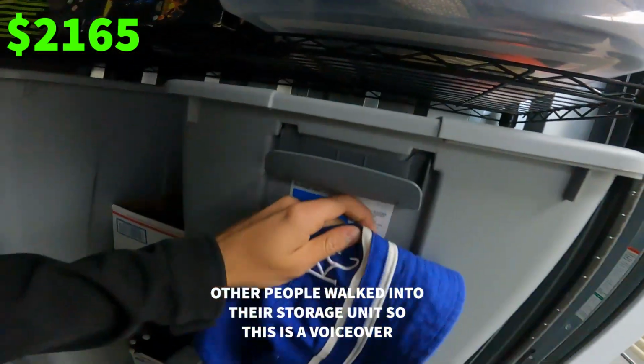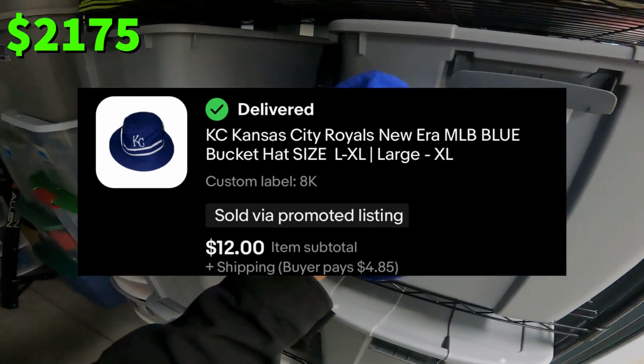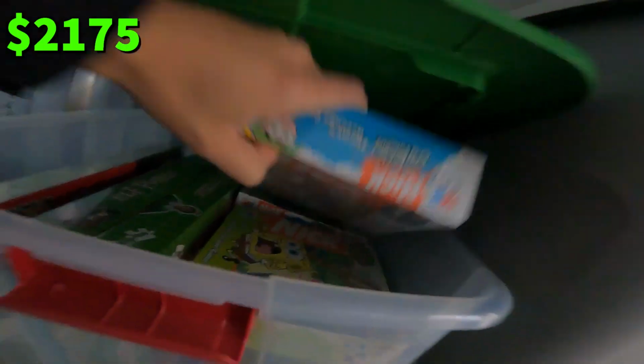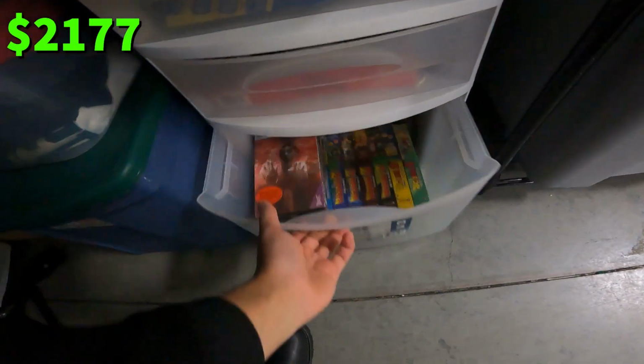Moving on, we sold this Kansas City Royals bucket hat for $12 plus shipping on top. Probably only have like 50 cents into this from the Goodwill bins. And then we sold this Fairly Odd Parents game for $20 plus shipping. Just picked this up at a local liquidation store for like $2.50. This is a cheap sale, but you can't go wrong with cheap sales.